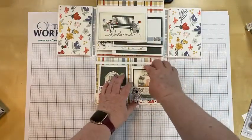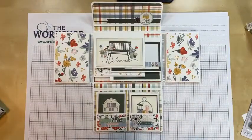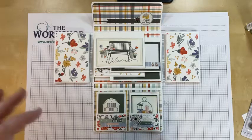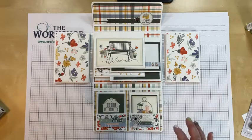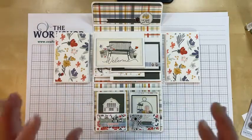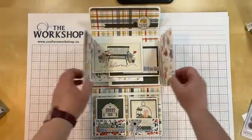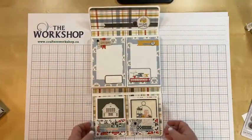This would be an ideal project to take to the cottage, take away, or to a retreat. I put this all together, I'm going to say maybe 4 to 5 hours, start to finish. That included all the embellishing, all of the extra bits. And so you could work on it in chunks or you could do it all at once.